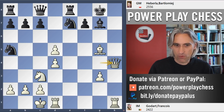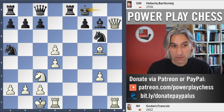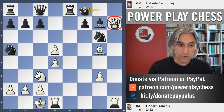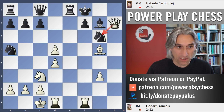So queen h4. And now the queen goes in. Okay, no immediate mate, but having got the queen on h7, we can now switch. So rook f1. And there is no good defense here.